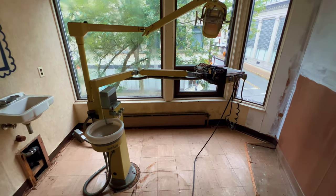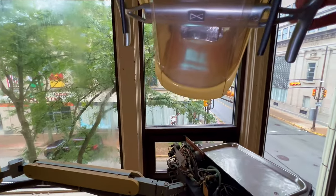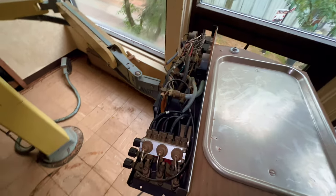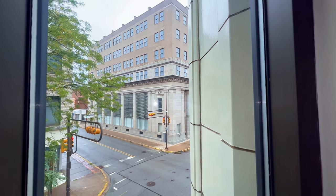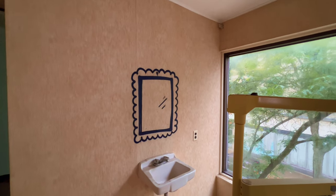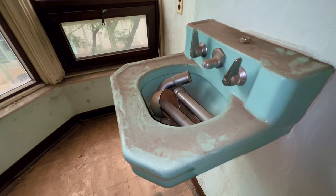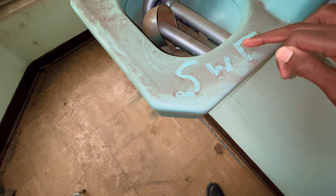Whoa, is this like a dentist office? Look at this. That's so cool. I need to get my teeth cleaned. Look at that. That's pretty cool. That's the corner right there. They drew a mirror there. That's funny. I like that. And you got your little baby sink there going on. Looks like a good place to put Sean Wave films.